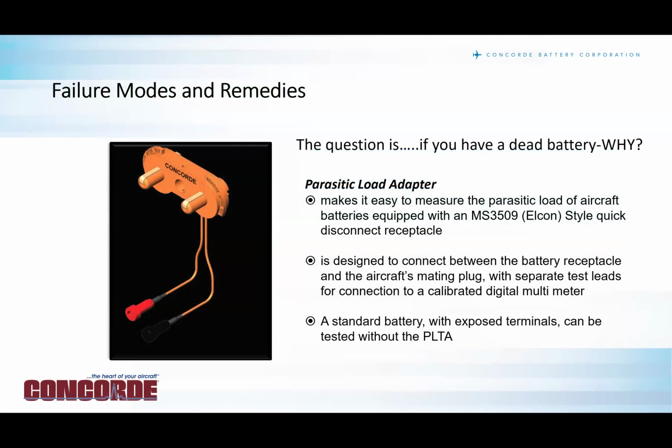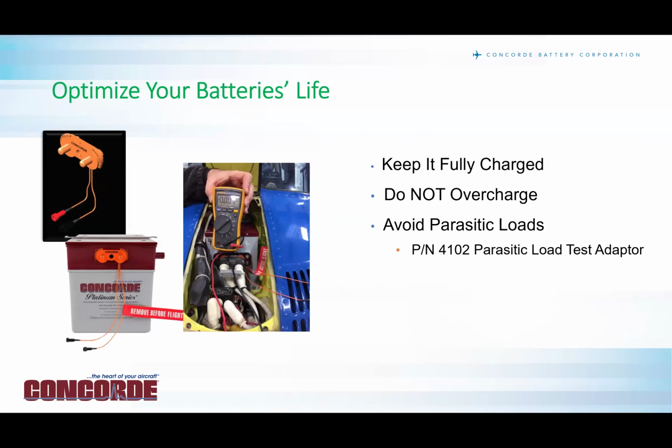Okay, parasitic load tester for a 24-volt battery. This is something that our distributors have that we manufacture, in case you want to check for a parasitic load. You put it on the battery, attach your leads, and do a voltage check from there. Keep it fully charged. Do not overcharge it. Avoid any parasitic loads. The parasitic load tester part number is 4102.